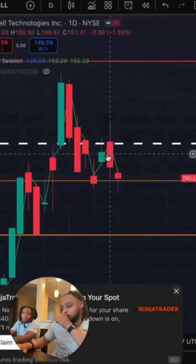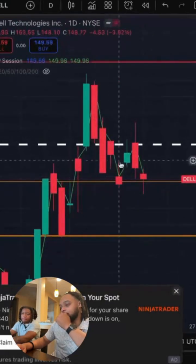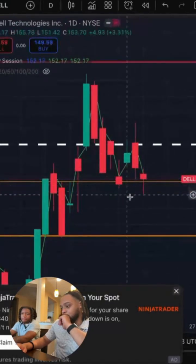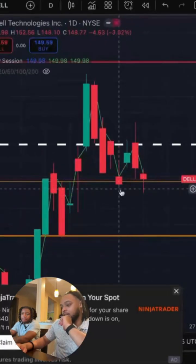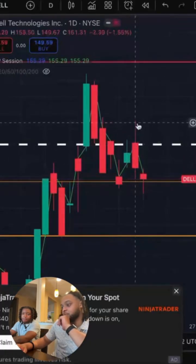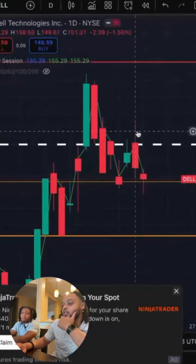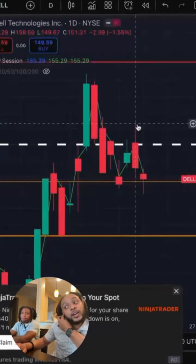So basically, this is Dell on the daily. Saw Dell pull down, touch this 149 zone, and then push back up. I did actually get into a call right here after this candle, and we saw this push all the way to 158. I was in the 155 call. And then, as you can see, this 155 call was in profit for a while.